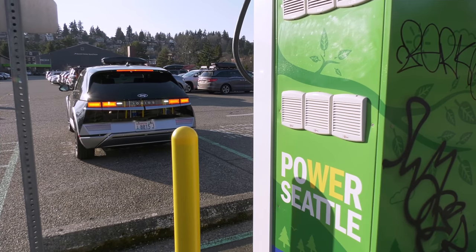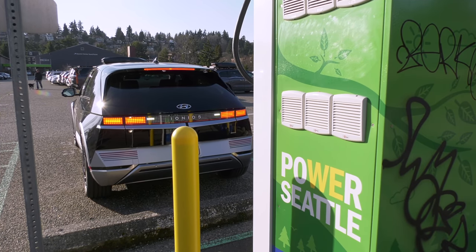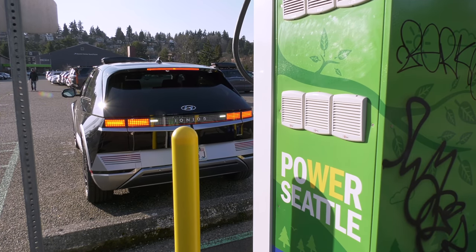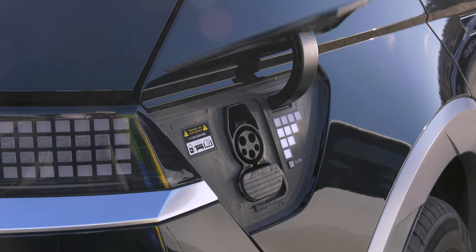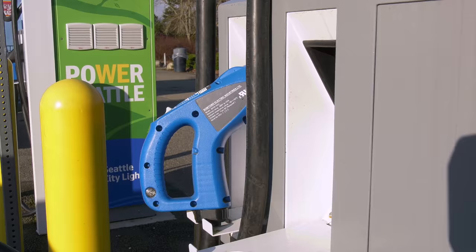Charging? I'll start by saying I prefer the port on the driver's front quarter panel. I don't mind backing in, it's just easier remembering to plug in when getting out of the car at home. That's my opinion, I'm sticking to it.